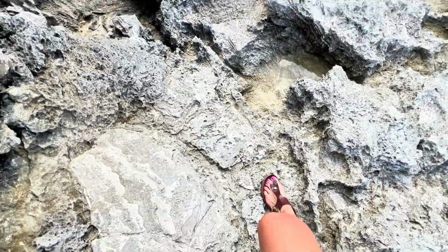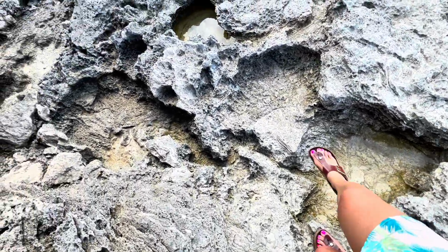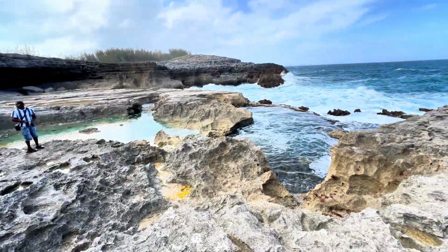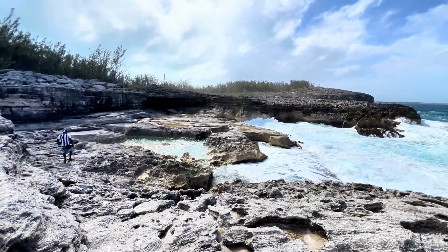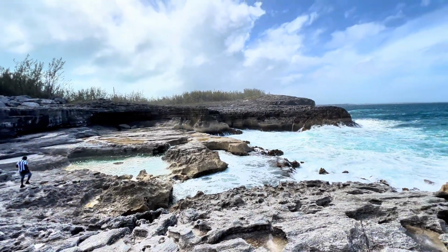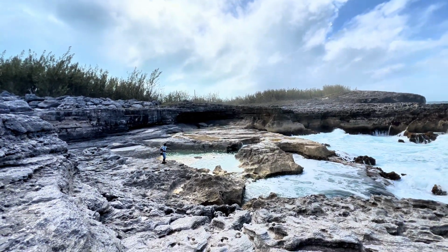Okay, clearly I'm wearing the wrong shoes today. This is actually really pointy over here. Oh, wow. Wow, so this is definitely a lot windier than I had anticipated. Even though it's low tide, it doesn't look like we could safely go into this pool over here, but let's see what's over there.